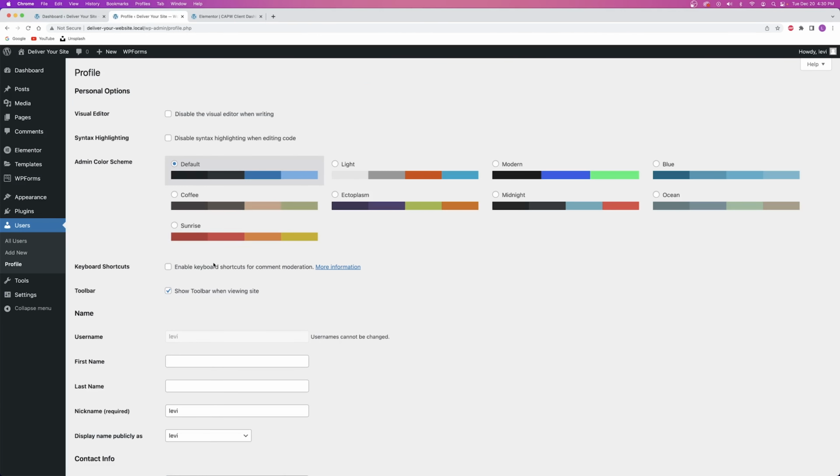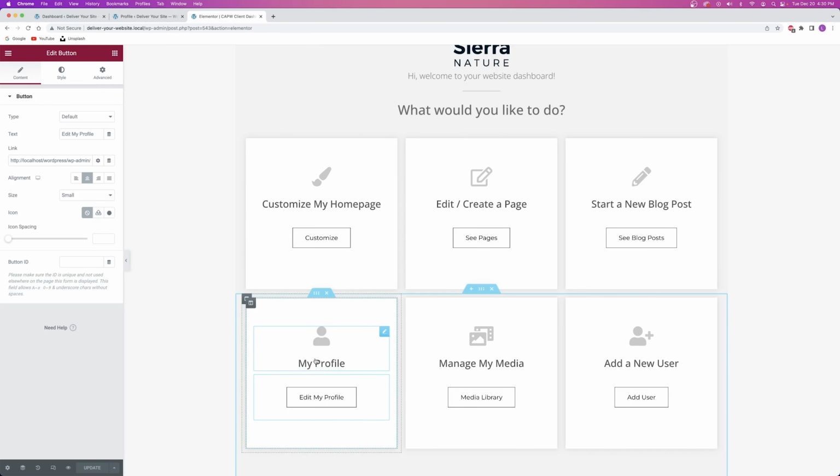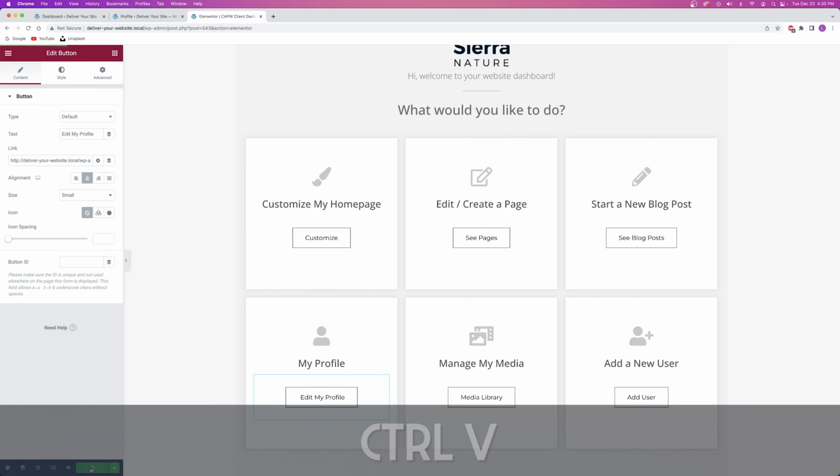And so this is just going to open them up on whatever profile they actually have open. So we will copy this URL, Control or Command C, and we'll go over here to my profile, edit the button, and Control or Command V. And then you can click on update to save your work.